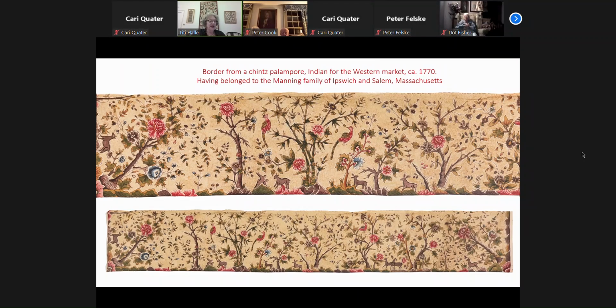Intended use, as the border was cut off and put away. Since it was never used, it has retained its original color and its glaze.